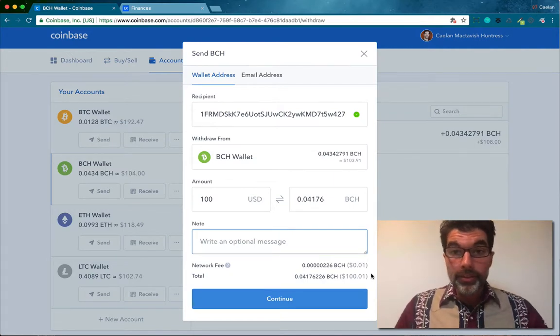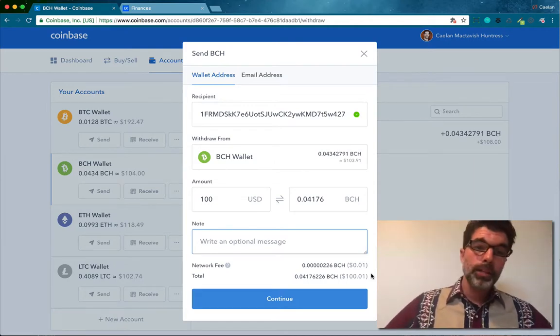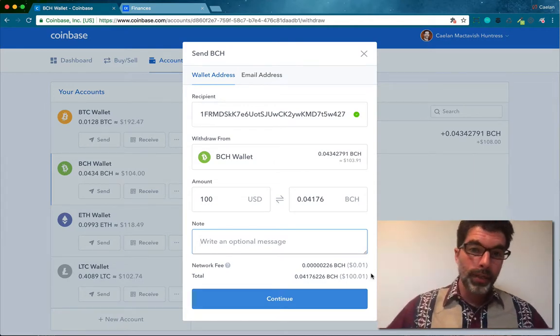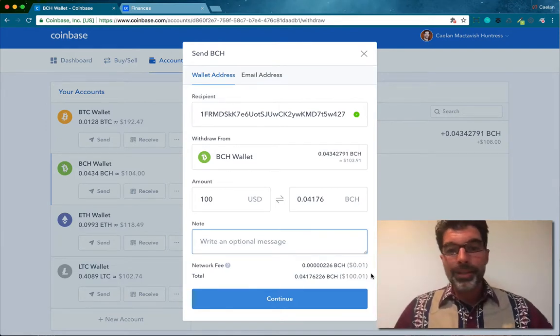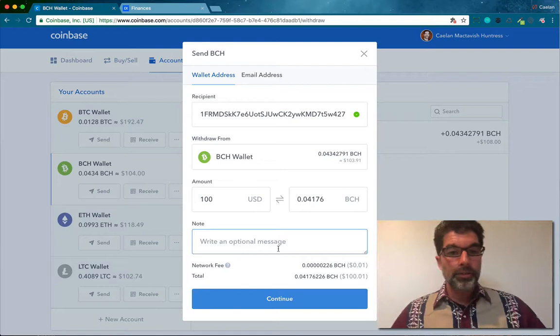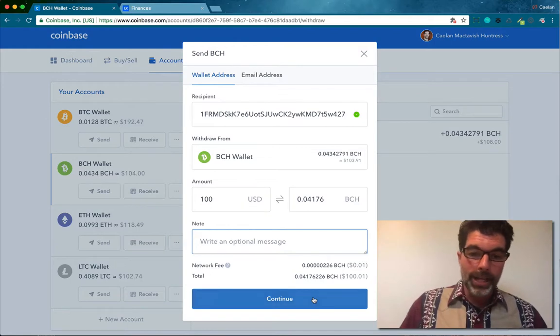Do you see this? Do you see the difference? If you're sending funds through Bitcoin, you're probably wasting money, especially because Bitcoin Cash is on Coinbase now. If you're going to be sending crypto from one place to another, Bitcoin is not where it's at. Not only is it super expensive and overvalued, but it just costs so much. Okay, so now I'm sending $100 and it's costing me a penny.